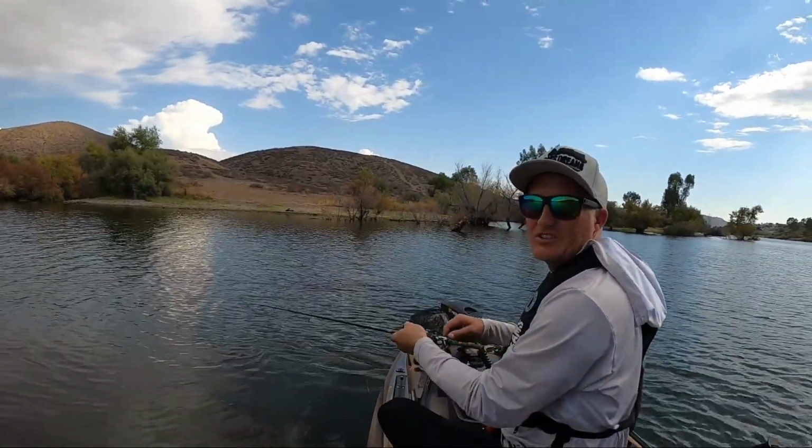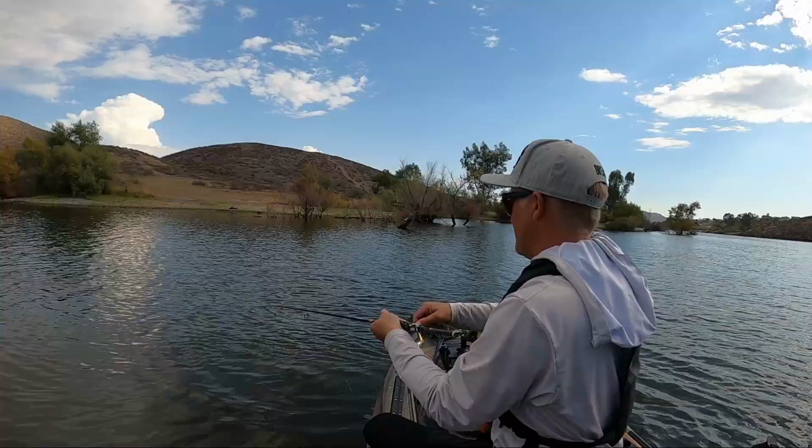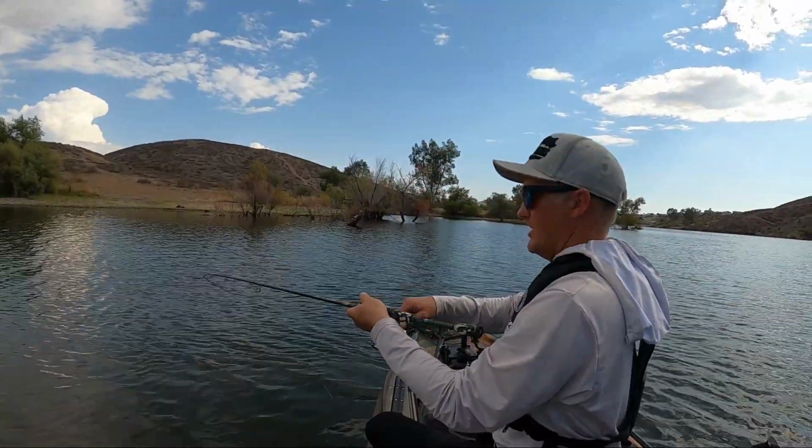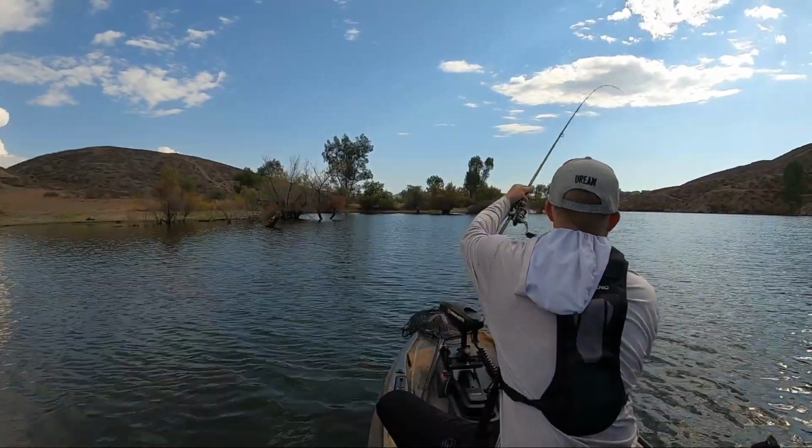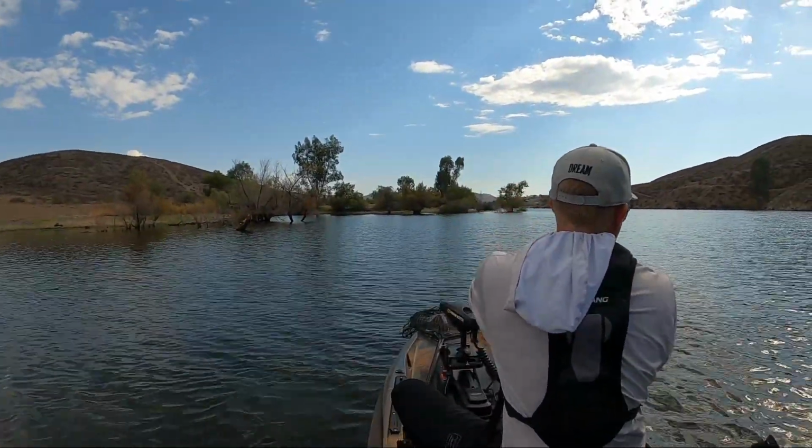All right, so we're just kind of killing time, waiting for that sun to drop a little bit. We just got a little bit of cloud cover. Nick hooked a couple of small ones on the crankbait over there.